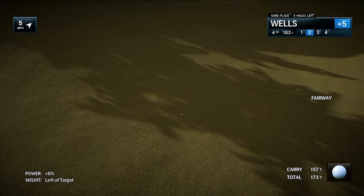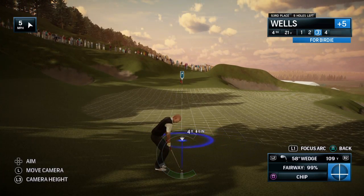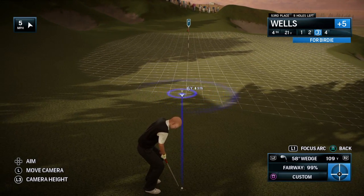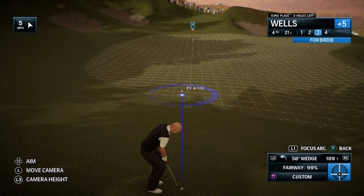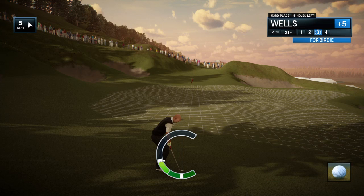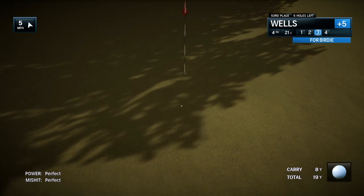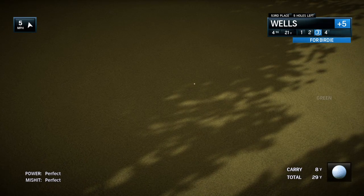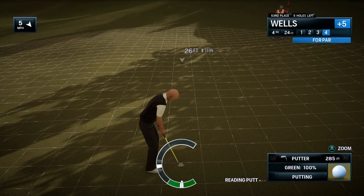Out of the sand and back on the fairway. Yeah, good shot. Just really utilized that little bit between the ears. Realized he couldn't reach the green and instead opted for fairway. Safely aboard, about 25 feet from the hole. Even par currently.